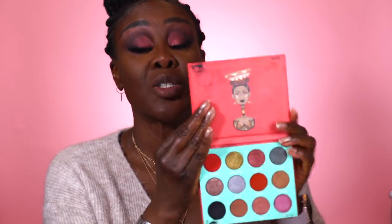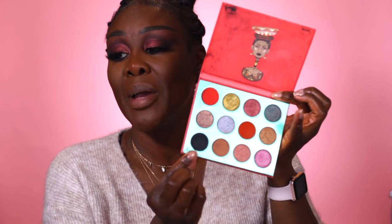So I just use that towards the edge and then to really deepen that eye and give it some depth. I will forever love this palette a billion times over. You can bring me back in different formats. I will forever love the Juvia's Place Saharan One palette. Don't even have to look at it. Gorgeous. It just deepens it. And that was what I did for the eye.